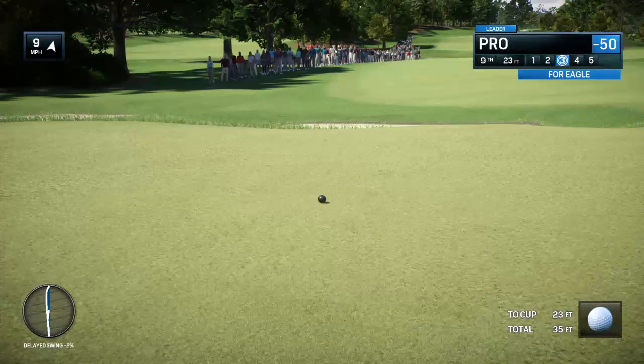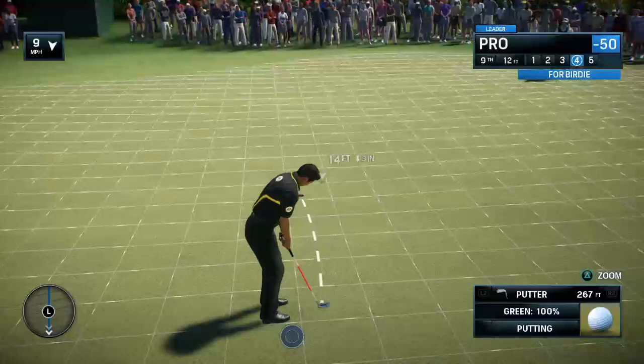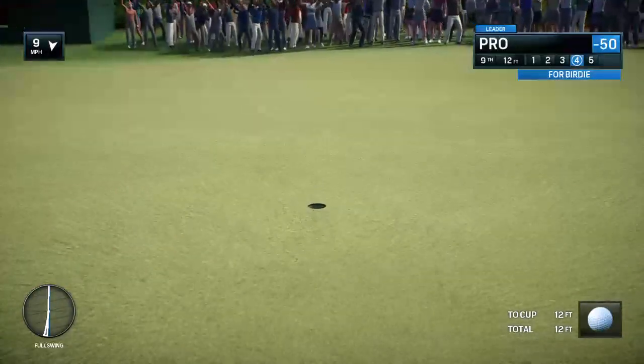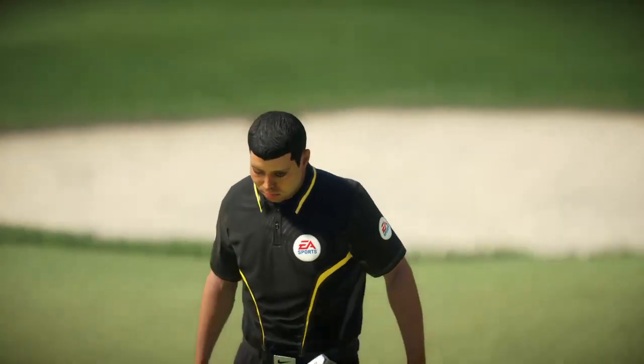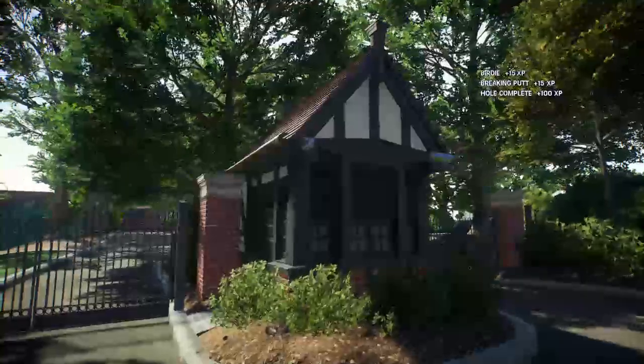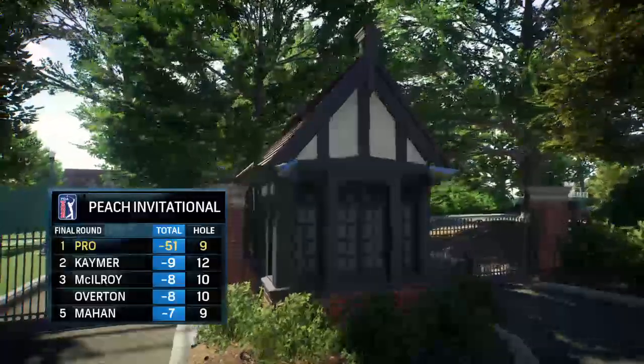Did a nice job with that putt. Good read, good speed. You don't want to let this one get away. This is about concentration and focus at this point. Everybody loves him. Birdie on the card.